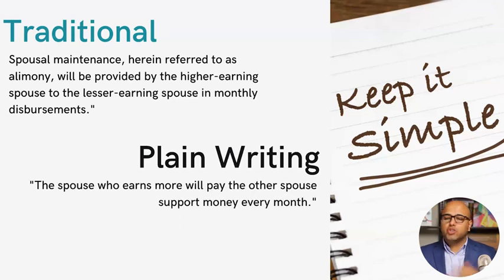In a traditional way, a question will be asked like this: spousal maintenance, herein referred to as alimony, will be provided by the higher earning spouse to the lesser earning spouse in monthly disbursement. You can tell how this sentence is pretty full. It's kind of hard to follow. And remember, when you are working with the self-help litigants, they may be in unusual situations where they are stressed, and language like that is pretty hard to understand. So this traditional sentence could be: the spouse who earn more will pay the other spouse support money every month. Simple and very straightforward.